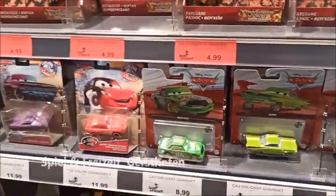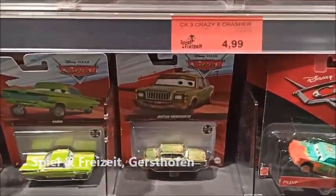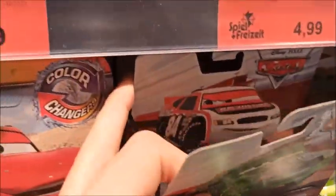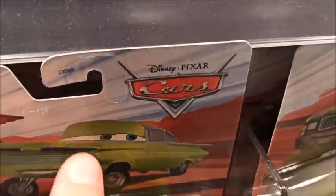Wow, so there we are at Spiel and Freizeit near Augsburg, and let's look what they have. So, unfortunately no Mater with balloon or other interesting ones. However, they have Jonathan Ranchworth, Artist Ramon, so there is also Baby Apex. I have seen Sally, Fillmore and Sarge too. Some more, so we also have Donna Pitts and the Vapor Dog somewhere behind there.